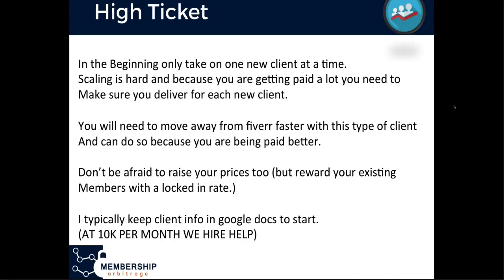Real quick, high ticket. Is high ticket hard to scale overall if you're charging the right amount? Now, it's extremely easy overall. Would you guys like to see kind of how I keep track of high tickets? And this is just a sample, but would you like to see real quick? It's super ghetto, but it works.